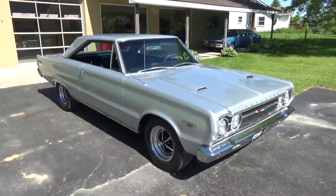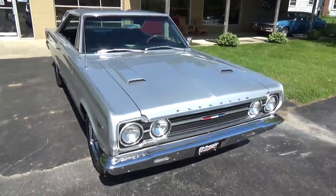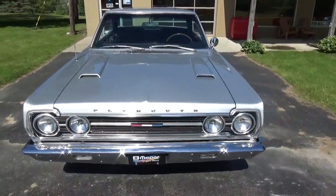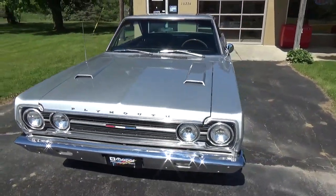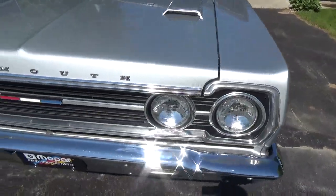Today we're checking out a super nice 67 Plymouth GTX. It's done in a stunning silver metallic, black interior. Super nice car.